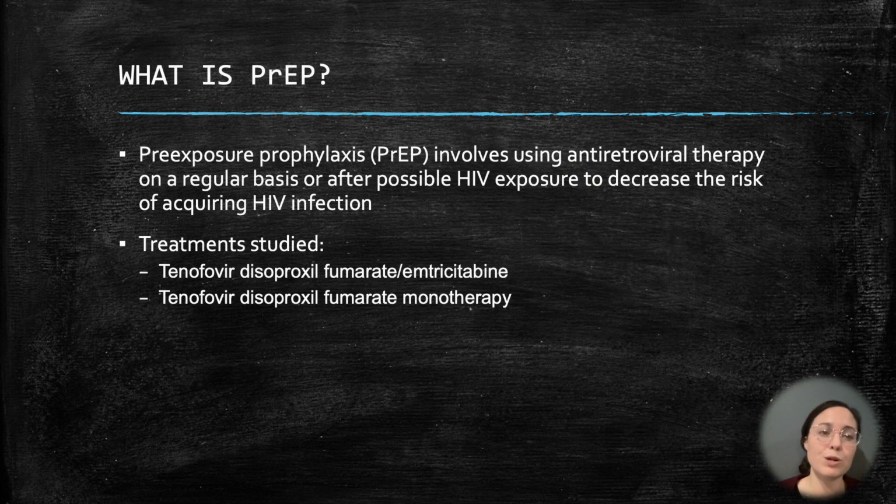So what is PrEP? Pre-exposure prophylaxis therapy, or PrEP, involves using antiretroviral therapy, so medicines that work against retroviruses such as HIV, on a regular basis or after possible HIV exposure. And the hope is that these medications would decrease the risk of acquiring HIV. So the two medications used were a conjunction of two medicines. One is tenofovir disoproxil fumarate with emtricitabine, and then the other medication would just be the tenofovir disoproxil fumarate by itself.